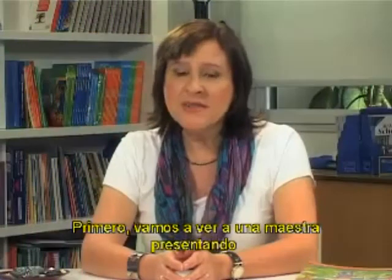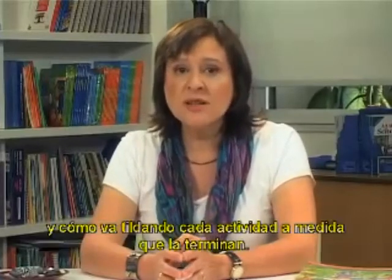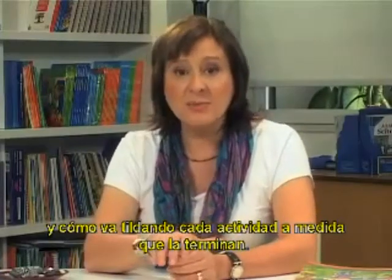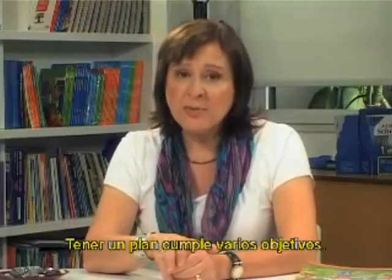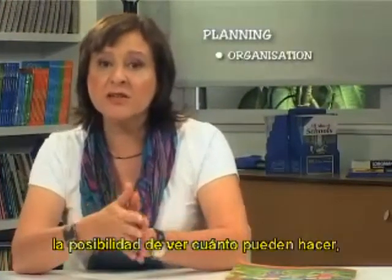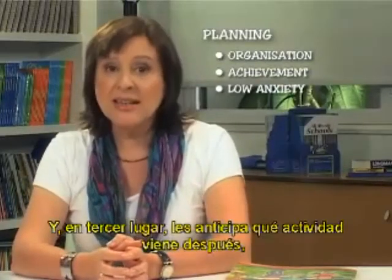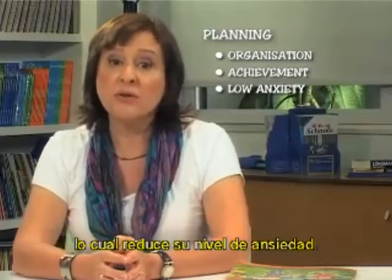First, we are going to see the teacher presenting the plan of the day to her students and how she takes off each activity as they complete it. Having a plan serves a number of objectives. First, it shows students that the teacher herself has organized the work for the class. Second, it gives students the possibility to see how much they can do, provided they work properly. And third, it tells them what comes next, thus reducing their level of anxiety.